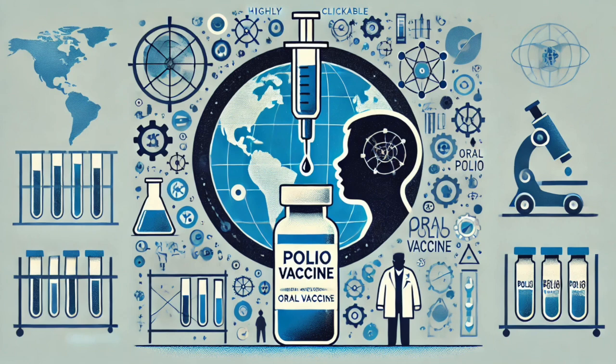The polio vaccine journey is a testament to human ingenuity, perseverance, and the power of collaboration. It's a story that gives us hope that even the most daunting challenges can be overcome. It also serves as a powerful reminder of the importance of scientific research, public health initiatives, and global cooperation. The fight against polio is a victory for humanity, and it shows us what's possible when we work together towards a common goal.